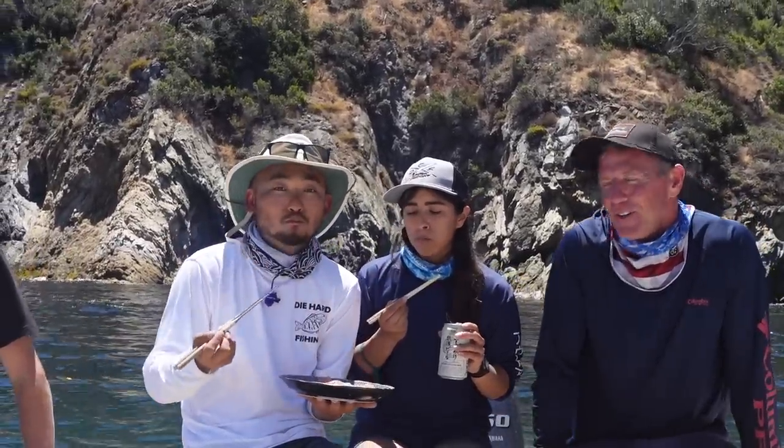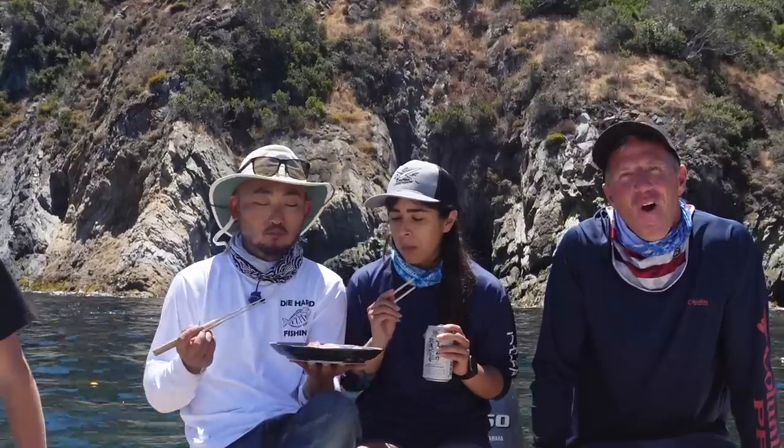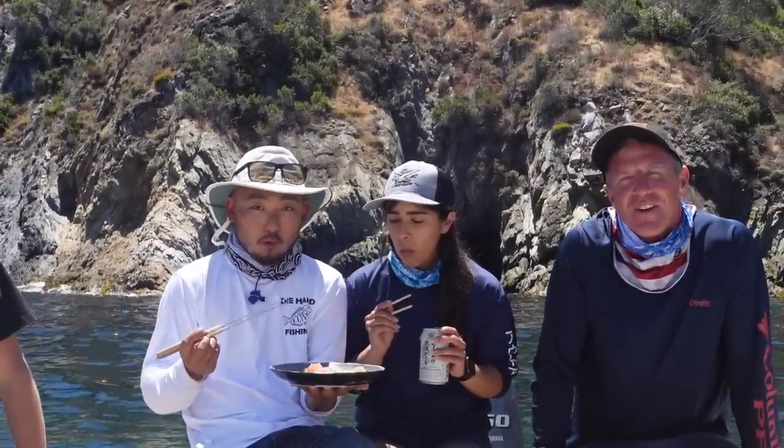Love the grapefruit and the orange too. Yeah, it's so good. Amazing. Getting a bite with all the different textures. The firm yellowtail and then the citrus.